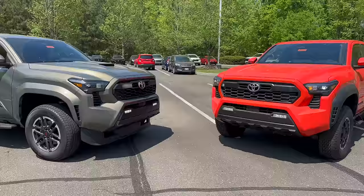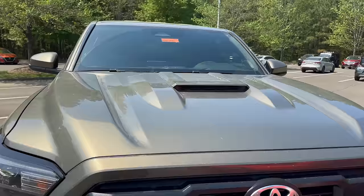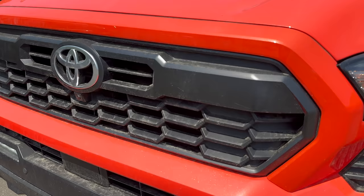I see a couple noticeable differences here. The TRD Sport has the hood scoop. Very aggressive. When I first saw this at the world premiere in Hawaii, it's tough. What a change from the previous 2023, right? And then this one here, it's still aggressive and muscular, but not quite so much as the first appearance of our friend TRD Sport. They both have Toyota Safety Sense 3.0.